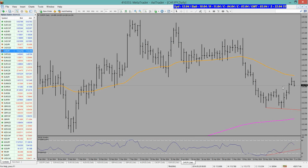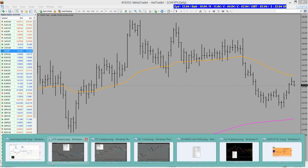Your risk-reward on this is another issue. You're looking at 90 pips for 90 pips, 1-to-1, and you probably won't get away with it 1-to-1. Now that we've had a high test off this 50 EMA, I'd be looking at whether there's a potential shorting opportunity. Obviously this wasn't the case on Tuesday, but that's what I'll be looking at now.